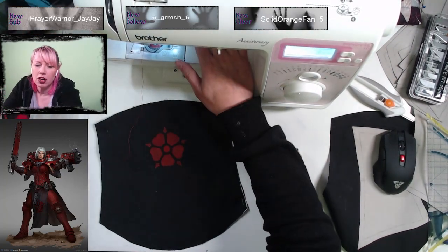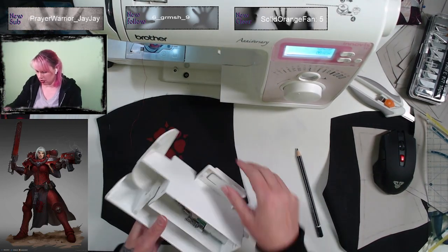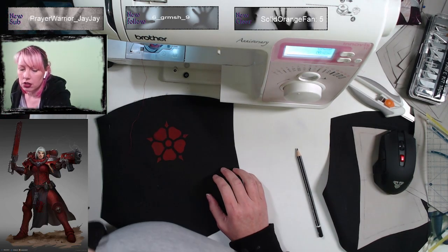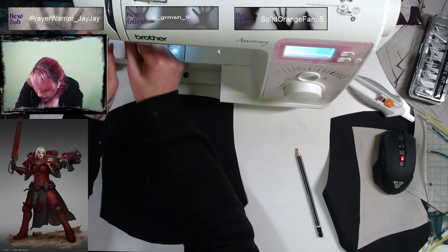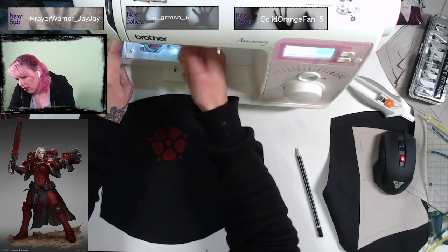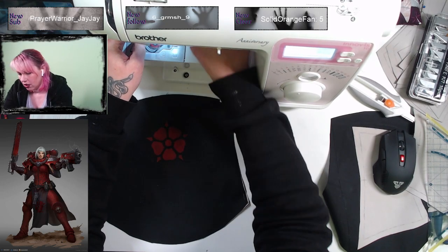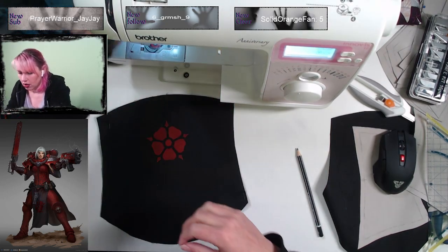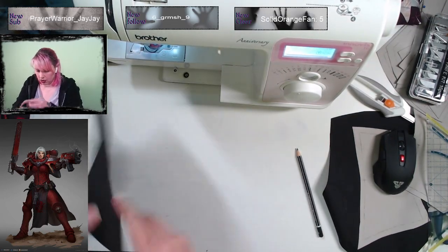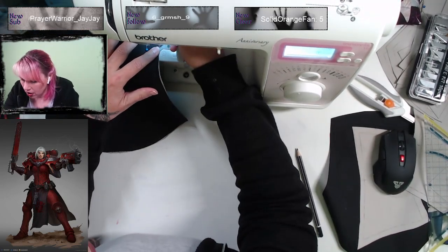The question is, what kind of needle have I got in here? Have I got the right needle? Yes. So it's a long stitch with 4 centimeters. And it's on here.